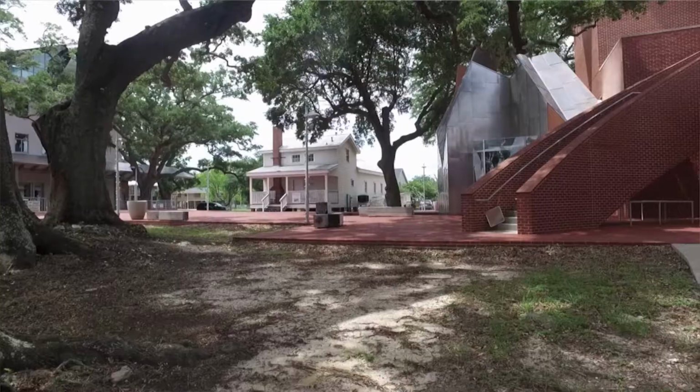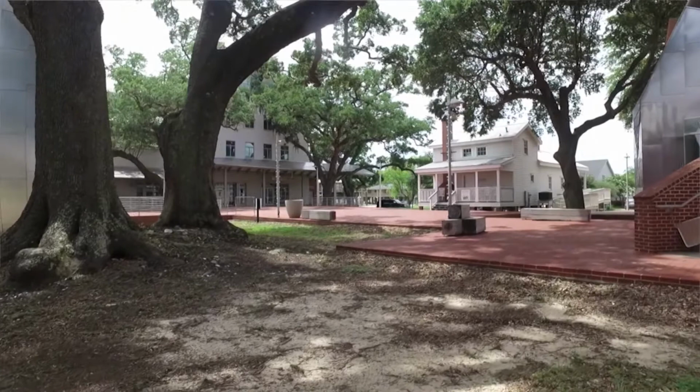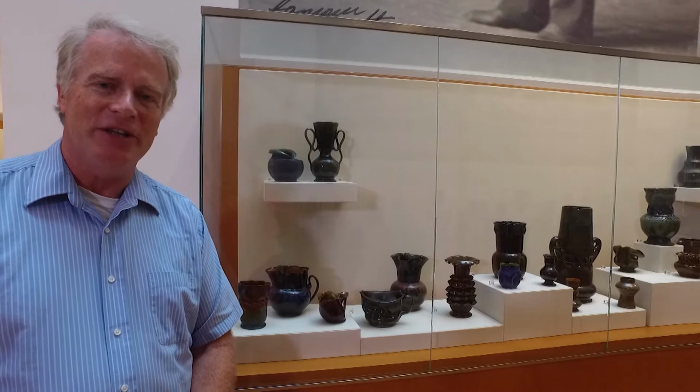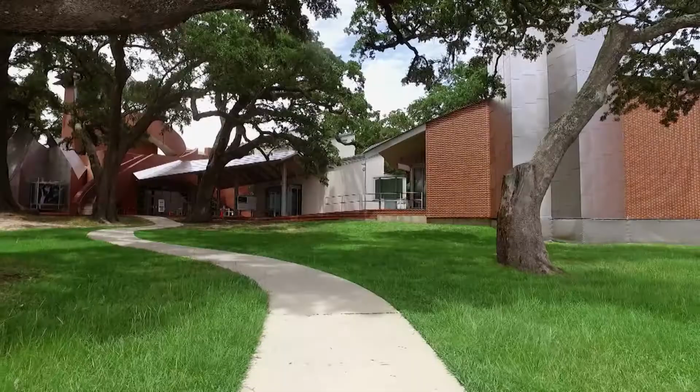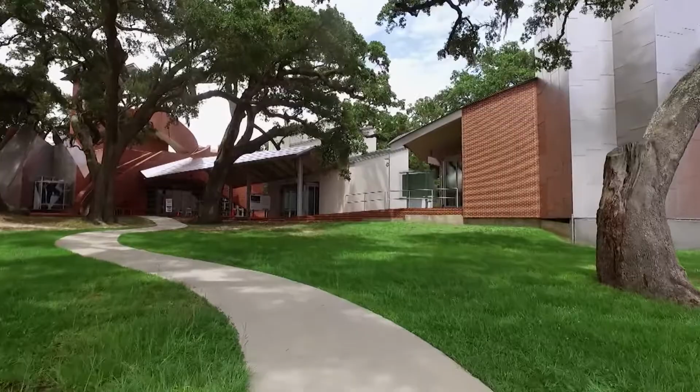Some people look at this work and they say, well, I've seen this stuff before, but what they don't realize, this was all from the 1890s and the early 1900s. It's very, very special. He's an abstract expressionist in a sense in terms of the pottery world. He's very, very famous even outside of Mississippi.